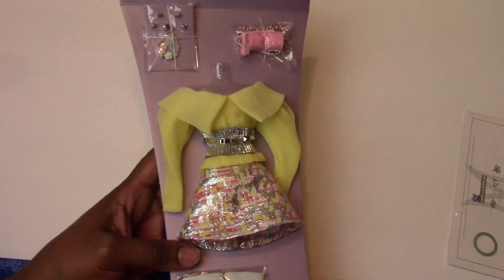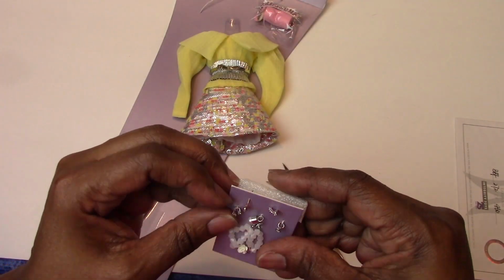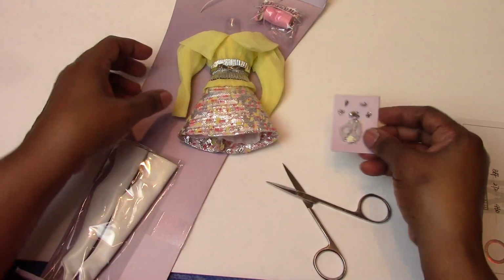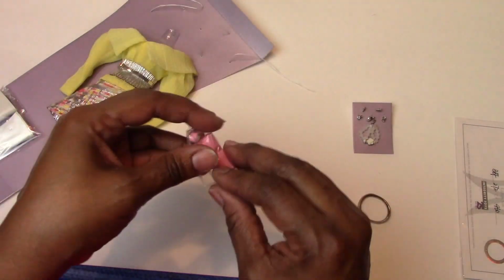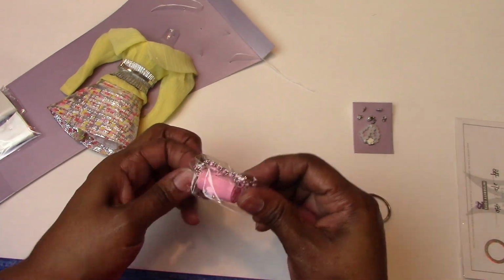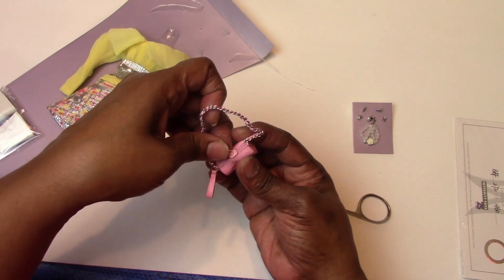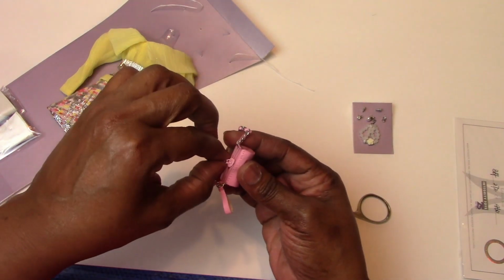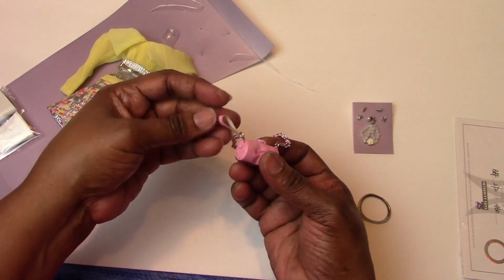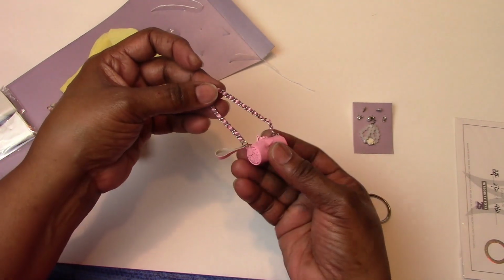So let's get this stuff off the card. Alright, yep, 3 rings and a pair of earrings and a necklace. Love, love, love all the accessories. Alright, cute bag here. Has a little zipper down the middle. And she can hold it by this little hand strap there, as well as put it on her shoulder.